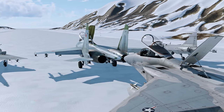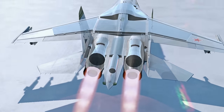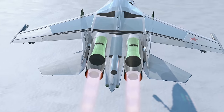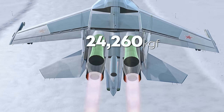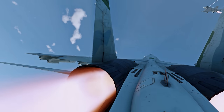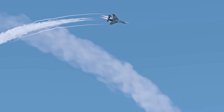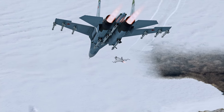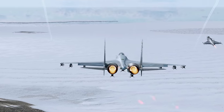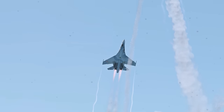Despite this impressive size, the Su-27 is neither slow nor clunky. It's actually setting a new record for the highest afterburning power in the game, exceeding 24,000 kilogram forces. With a regular fuel load and a limited payload, its power plant can provide the machine with a thrust-to-weight ratio above 1. In practice, this means that the Su-27 can remain in the air even in the sharpest or longest of maneuvers, where its speed can almost reach 0.